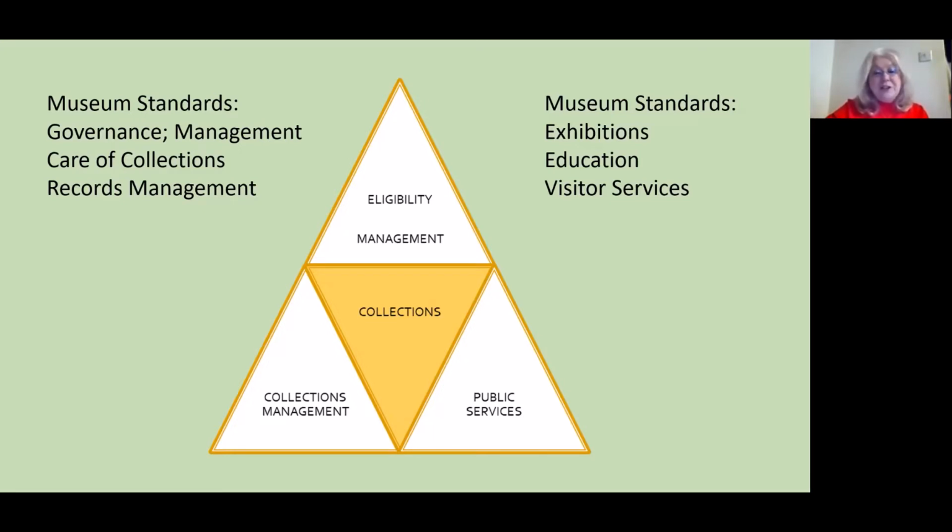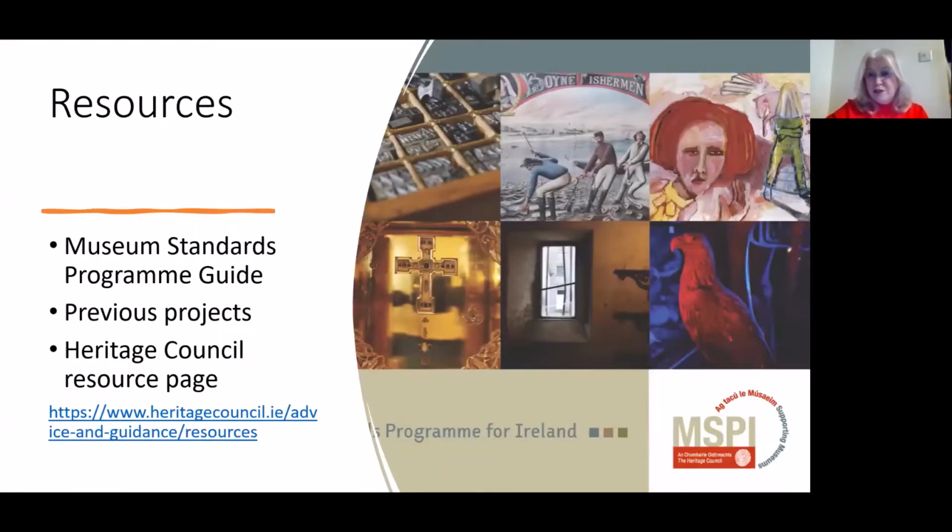So I'm going to start off by talking about what resources are available to you, whether in or out of the programme. The Museum Standards Programme Guide is available on the Heritage Council's web pages. If you look under programmes and scroll down to the Museum Standards Programme, there are a number of pages and you will find that you can click the PDF of the guide to get it from there.